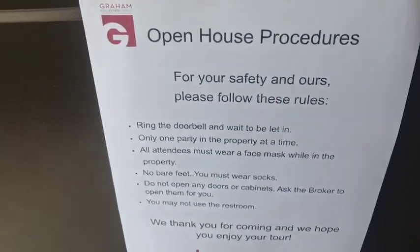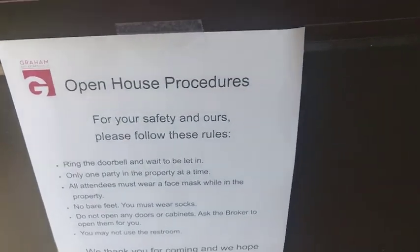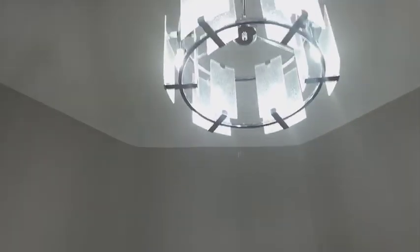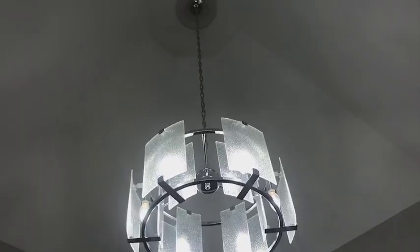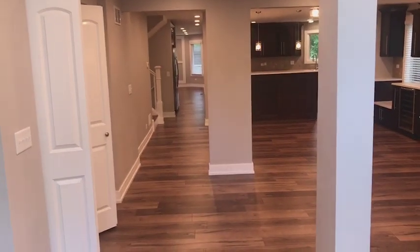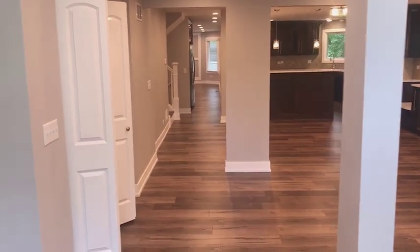Alright, so we come in, and by the way, open house procedures, still in COVID. Alright, so we come in the house. Beautiful skylight. Or not a skylight, just an entry light. And then this is our view. So we go all the way back.